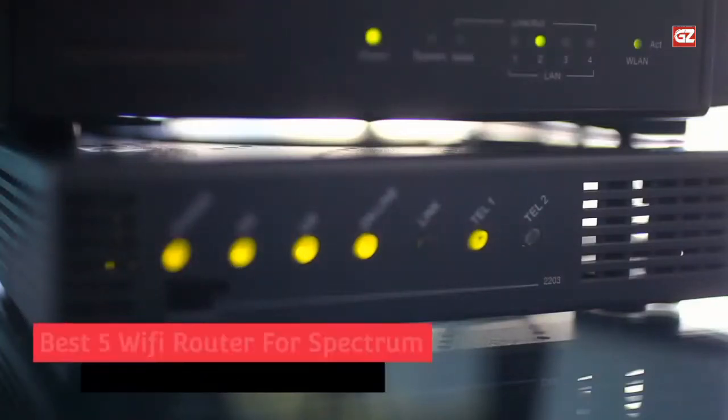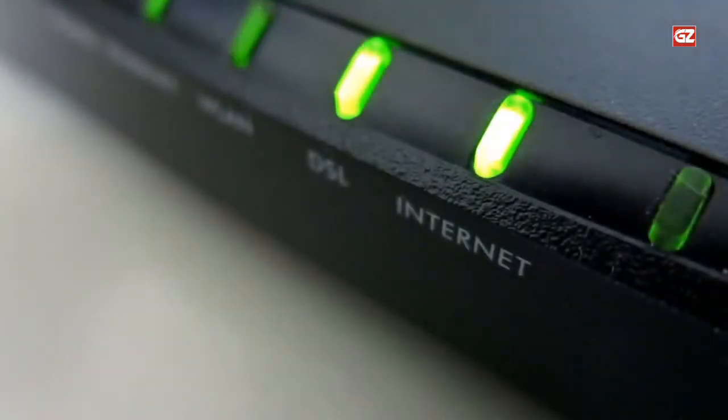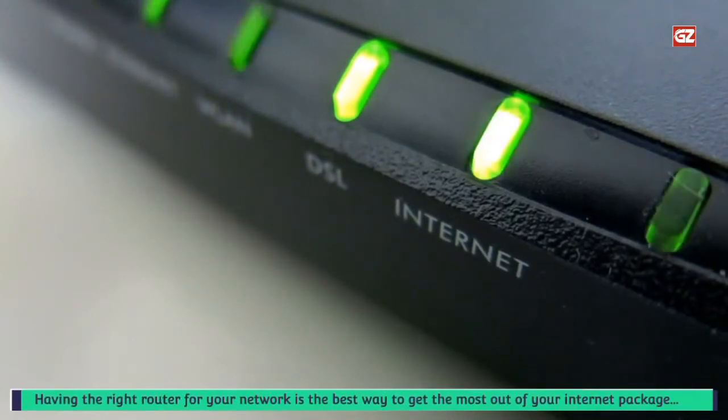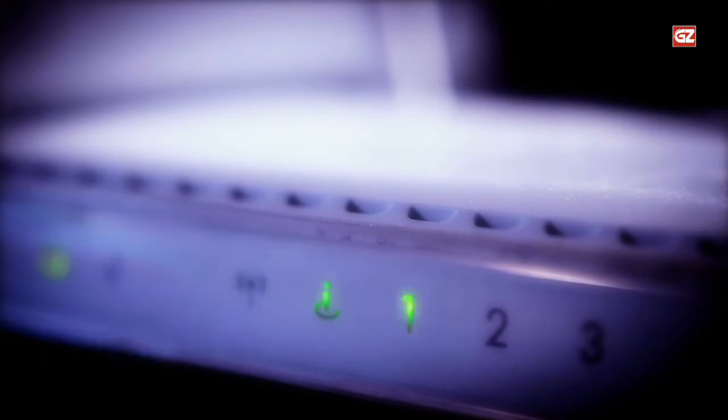Hello viewers, are you looking for the best Wi-Fi router for Spectrum? Then you are exactly in the right place. If you use Charter Spectrum as your internet service provider, you might be looking for the best Wi-Fi router for Spectrum with superior value for money and performance. Having the right router for your network is the best way to get the most out of your internet package. In this roundup review, you can learn about some of the top Spectrum compatible routers and how they fare as far as performance. We have got your tech covered.